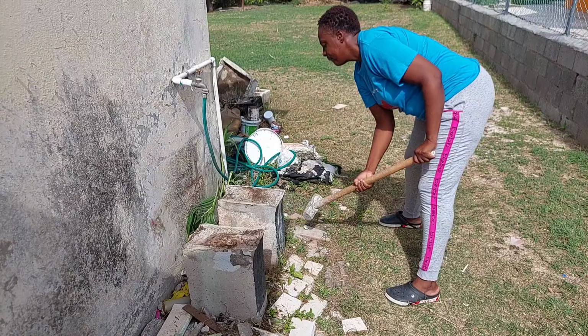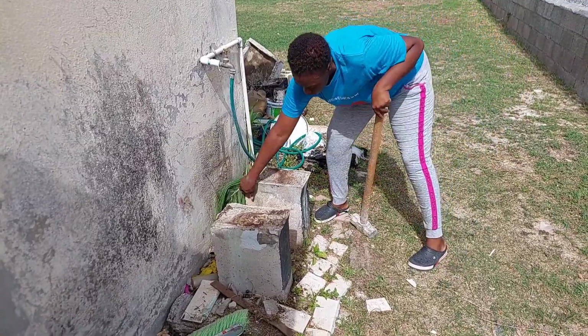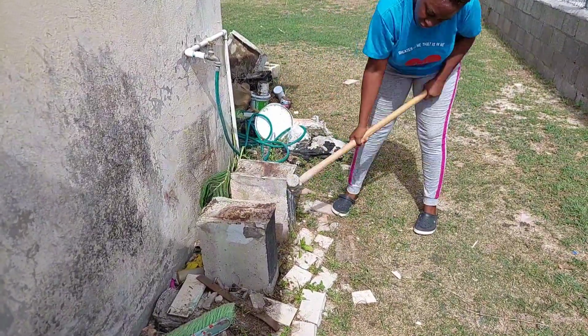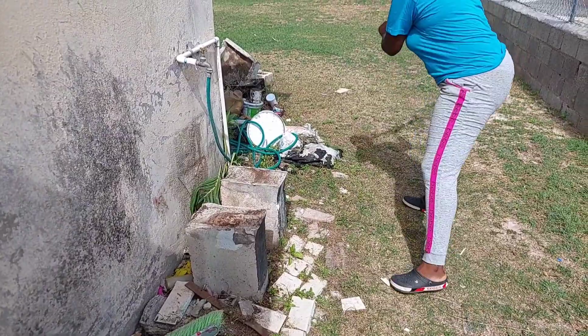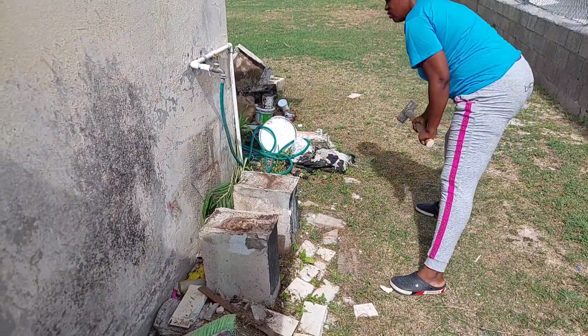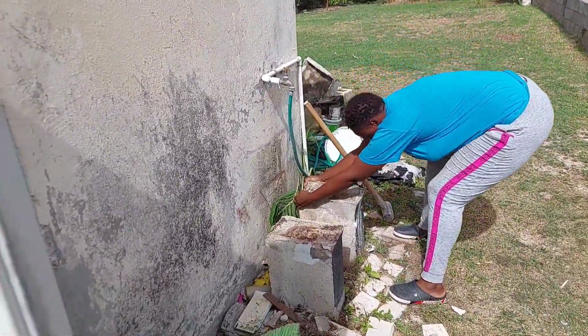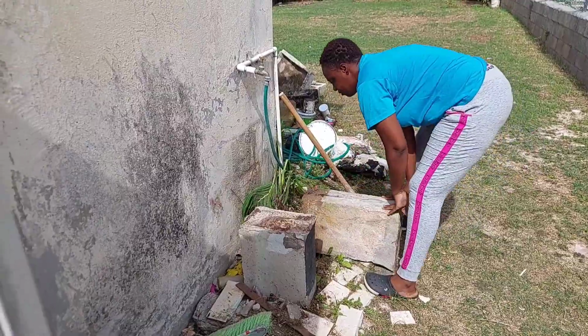As you know, most scheme houses come with this thing on the side, a cistern, sink, whatever you want to call it, where people can do laundry. But I have to remove it because the truck cannot pass to go around the back of the house to deliver the material. My husband wasn't here, and a man told me $3,000 in order for him to move it.